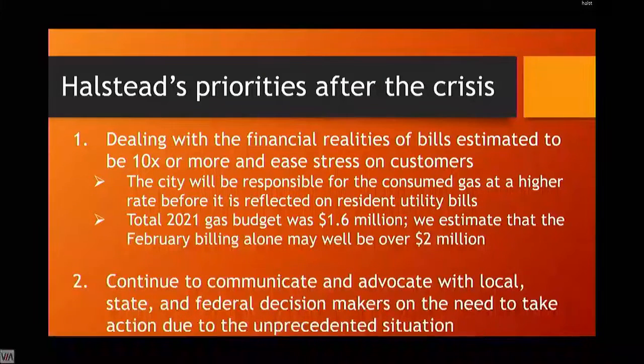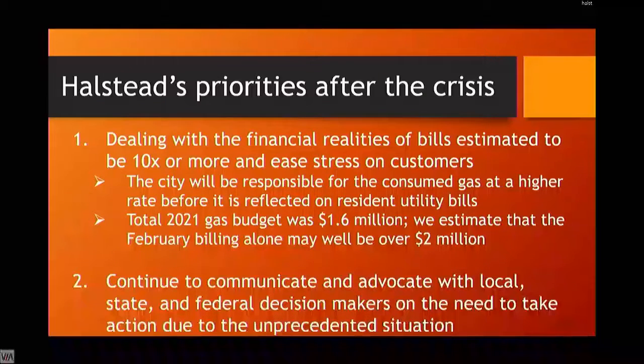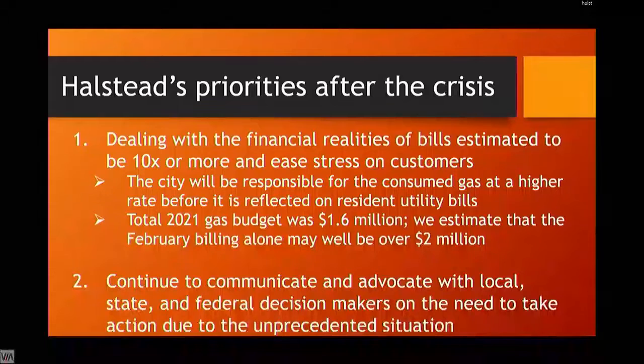The good news is we have the cash on hand right now to pay that. We can transfer that out of reserves. Our gas ordinance currently stipulates that that would be part of the cost of providing gas to our residents and businesses. And so that cost is divided out. It was a collateral call for February consumption. We would assume that's going to come off the February bill in some way, shape, or form, since it was essentially a prepay for that gas.